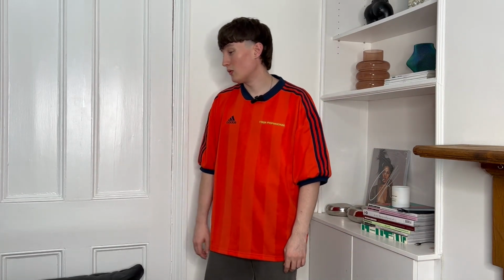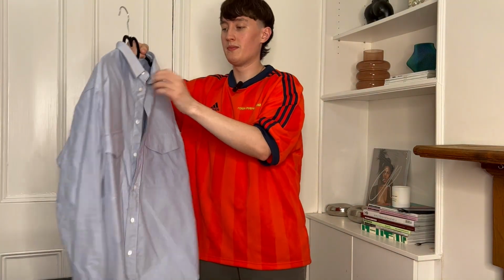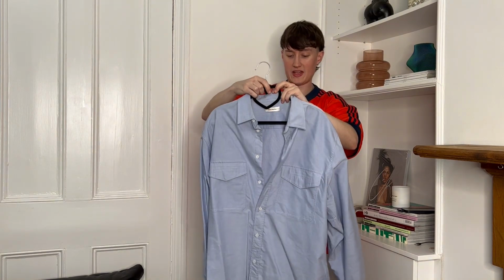Then moving on, I thought I could talk about a few lighter options, I guess. Some shirts that I'll be wearing, as well as some hoodies and some track jackets. This is sort of my go-to real basic shirt, I guess. It's from a brand called There Was One. I got it off Farfetch last year.